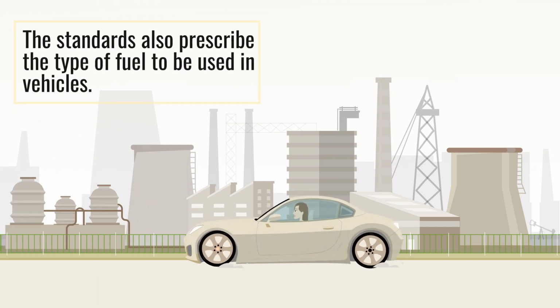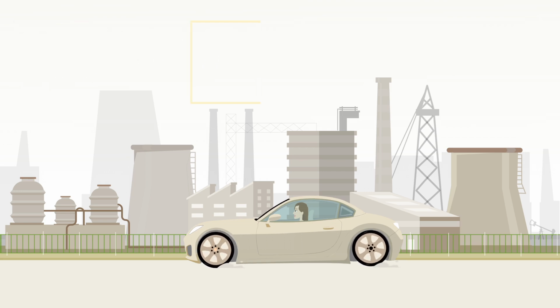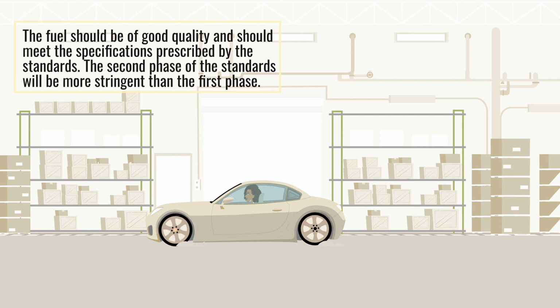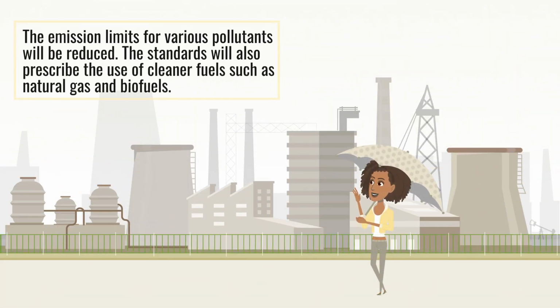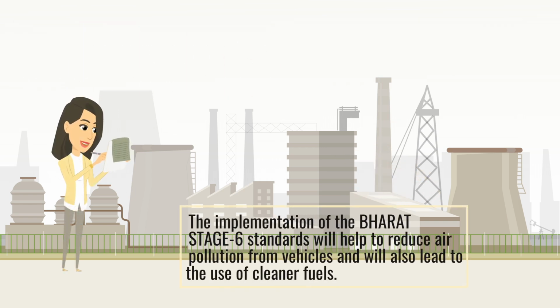The standards also prescribe the type of fuel to be used in vehicles. The fuel should be of good quality and should meet the specifications prescribed by the standards. The second phase of the standards will be more stringent than the first phase. The emission limits for various pollutants will be reduced. The standards will also prescribe the use of cleaner fuels such as natural gas and biofuels. The implementation of the Bharat Stage 6 standards will help to reduce air pollution from vehicles and will also lead to the use of cleaner fuels.